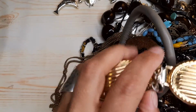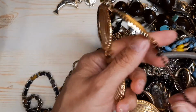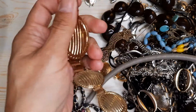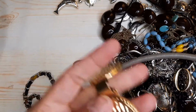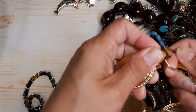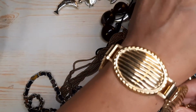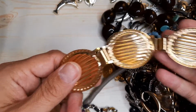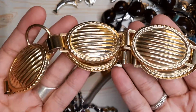This looks like a belt. A belt? Or a piece of a belt? Not really quite sure what this is. Well, looks like it might have been a necklace. I don't know. I could definitely make some different things with this, though. Is there any marks on it anywhere? Nope. Very lightweight.